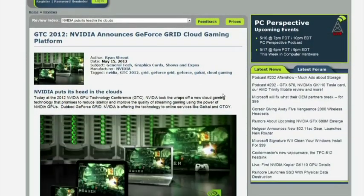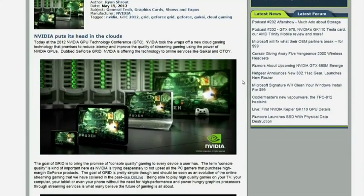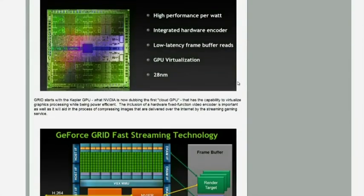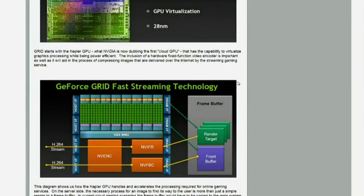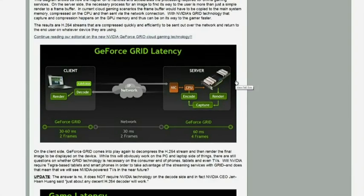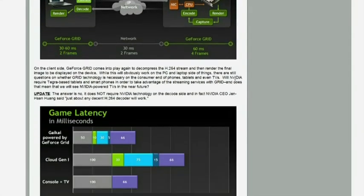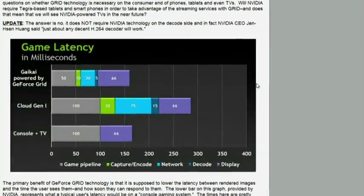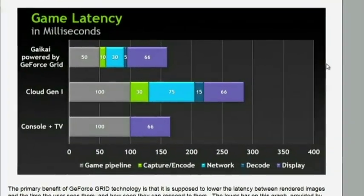So the Grid technology basically takes that virtualization idea and applies it to games, right? So imagine it's basically OnLive technology, the same idea, cloud gaming. They render it on a server. They're basically streaming you an H.264 video stream. Obviously, the big issue that I have with cloud gaming, and most people that have tried it, PC gamers naturally, is that the latency problems are usually pretty dramatic. There's a graph towards the bottom of the first page of the article that looks at game latency.